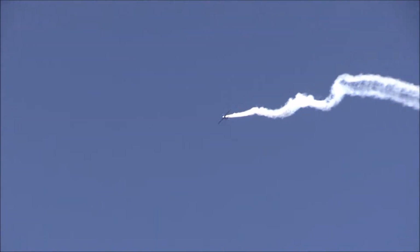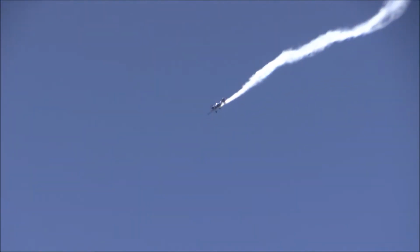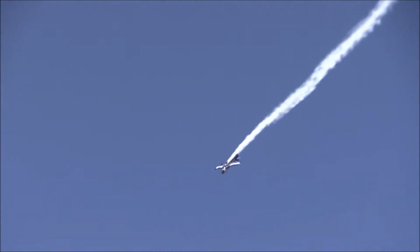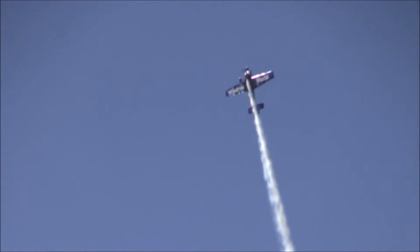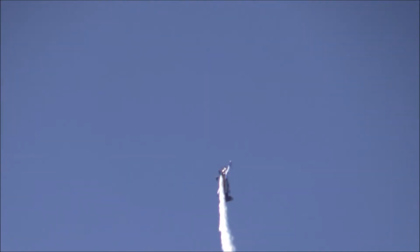Ladies and gentlemen, high and to your right, look for smoke. Rob's diving in. He's reaching speeds in excess of 300 miles an hour. Look at the incredible roll rate on that Window World MXS. Rob pulls 8 G's back up into the series of rolls to set up for his inside-outside knife edge spin.